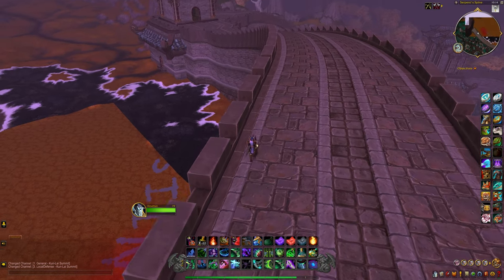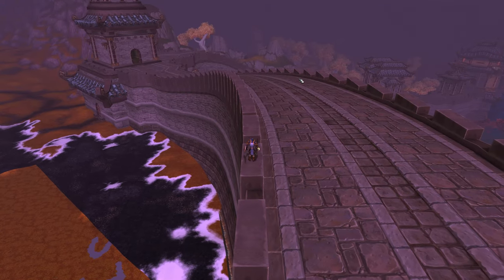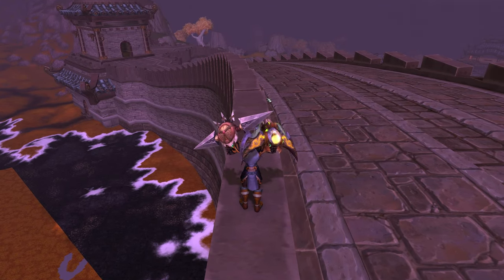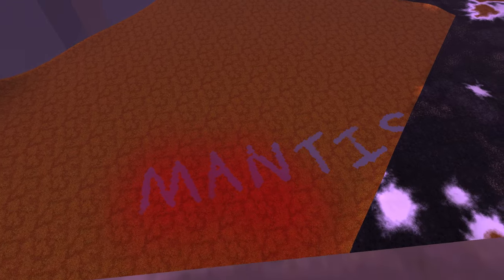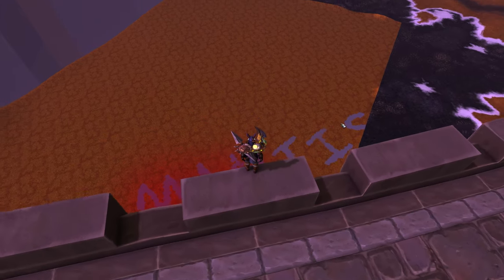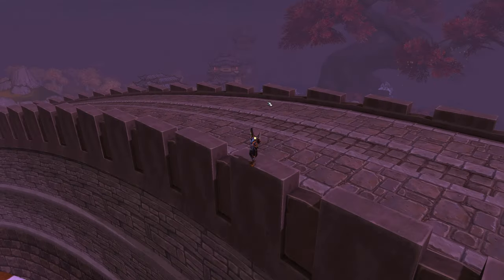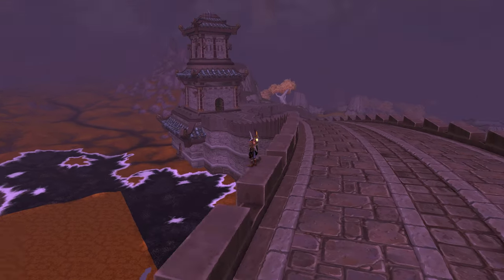And we discover the serpent shrine. Look at that. Love it. All right. That is so cool. Guys, look at this. I love the hidden messages from Blizzard out here. Mantis. I wonder what that's supposed to mean. I'm assuming because the bugs are mantises out in this dungeon.